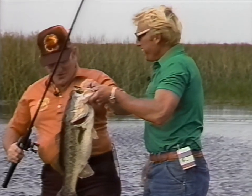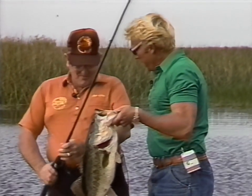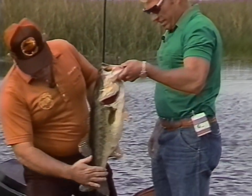Roland Martin is fishing for largemouth bass on Florida's Big Lake Okeechobee. Special guest is lure manufacturer Bobby Ditto.